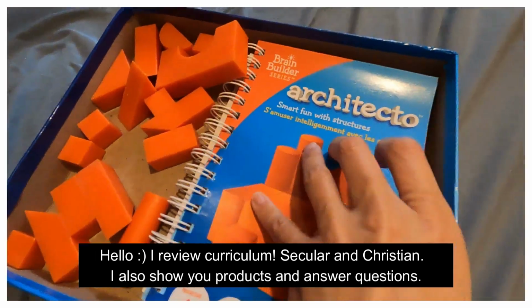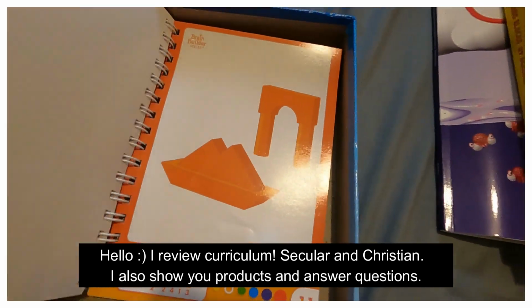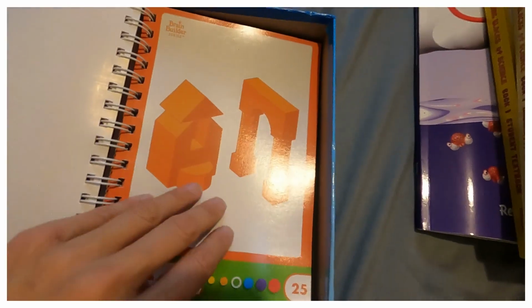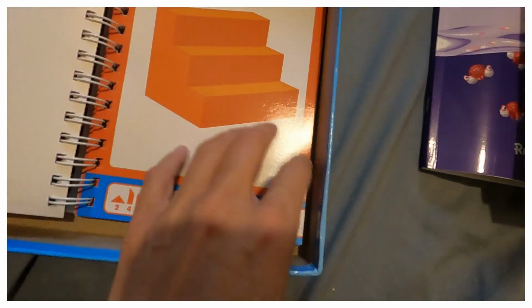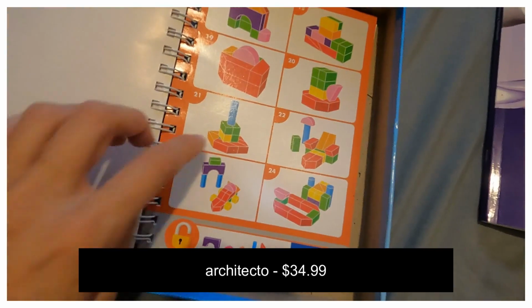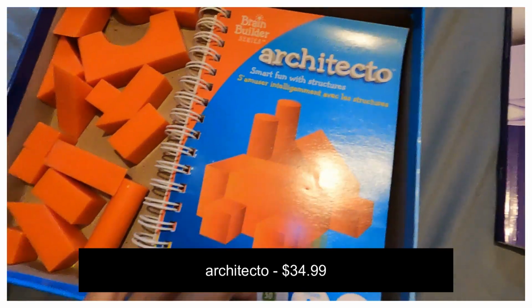This is Architecto. I love it. See, all you do is recreate these with those, and it gets harder. The puzzles get harder as you progress. Once you get to the blue down here, that's what you're using to make it, and there you go. It does have an answer key in the back as well, which shows you where it goes just by making the blocks different colors. I love that because it's challenges. I give my kids challenges to do, and those are some challenges we do.